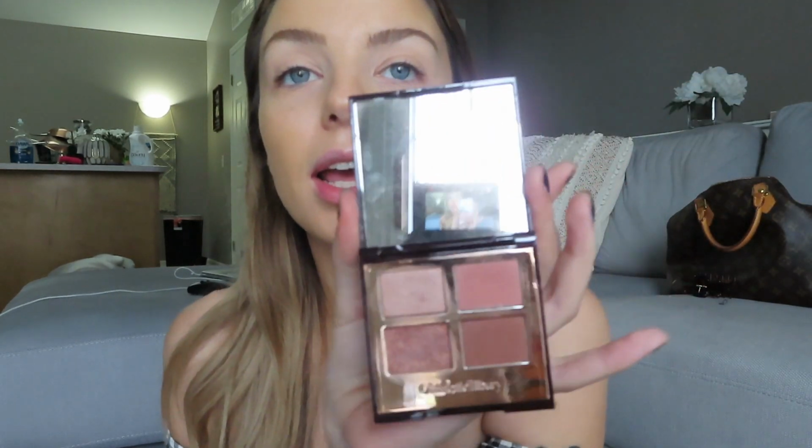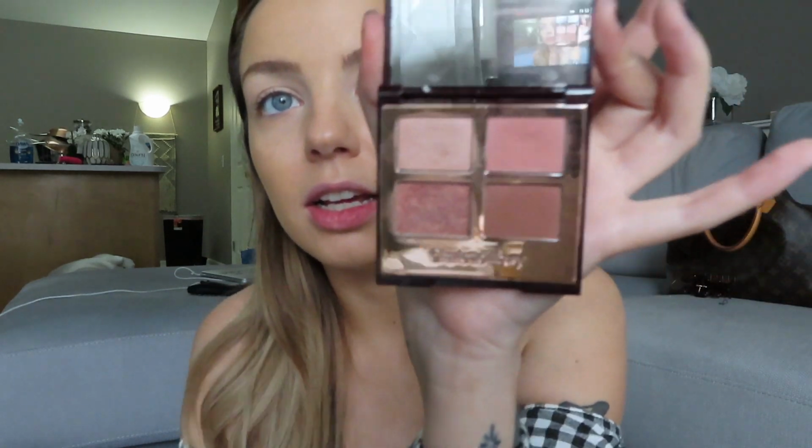This is my favorite palette of all time. It's the Charlotte Tilbury Pillow Talk palette, or quad. It has a darker mauve, a pinky, and then two shimmers, a lighter one and a darker one. It looks so good with my eye color, and I am truly obsessed with how this makes my eyes look. I haven't worn it in a long time, so this is going to make me very happy.